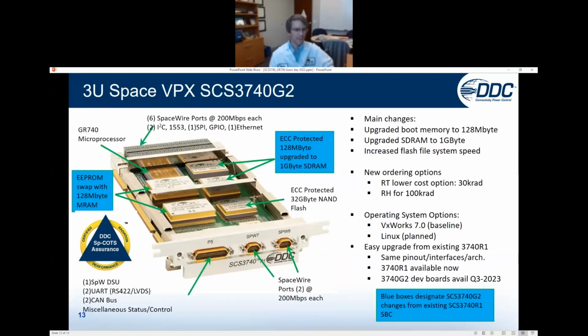And then this is the last slide. This is just the same picture of the existing 3740, showing that essentially we're taking out these SDRAMs and putting in the new SDRAMs. We're taking out the double EEPROMs and putting in the 1 gigabit MRAM, 128 megabytes. The quarter terabit flash will be sped up, but otherwise everything else will be the same. We'll add Linux, we'll add a lower cost option for the board. And these boards will be available near the end of next year.